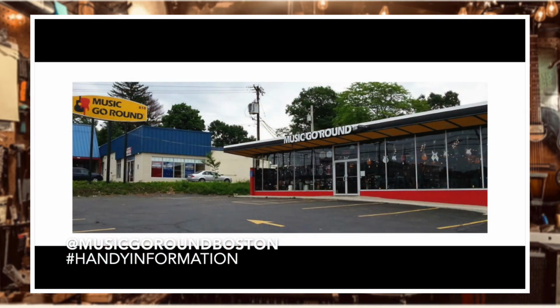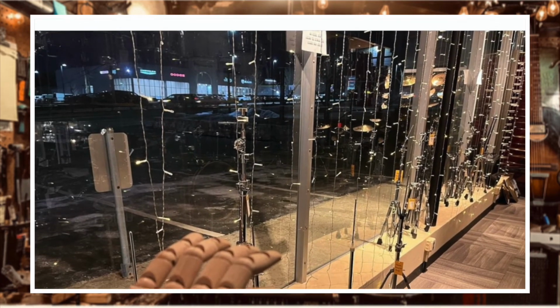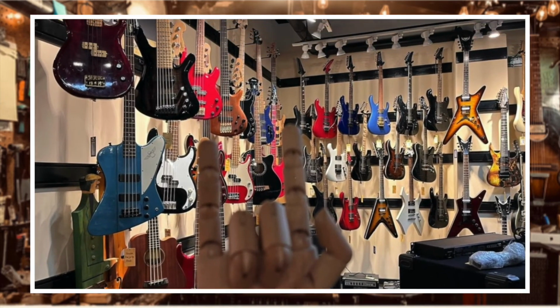All right. We want to do a shout-out to Music Go Round, kind of a store review. We've done these before. We've actually done Music Go Round before in Natick. Wonderful store. We all like going there. Within the Massachusetts area, it's one of the best for used gear. We know that. And you got to give them a round of applause for their efforts on Instagram with the weird hand thing. So hopefully they keep this going. I can't wait to see where this hand goes.